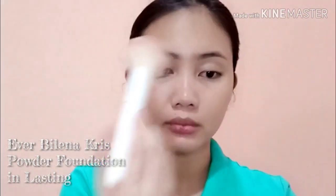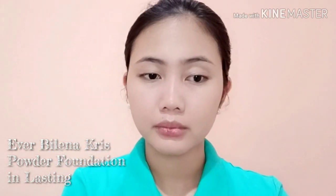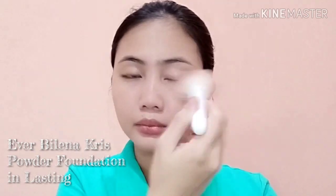To set the foundation na nilagay ko kanina, I'll be using this Bilena Crease Powder Foundation in the shade Lasting. During the times na nagmamadali ako, I would skip the liquid foundation and dediretso na ako dito sa powder na to.